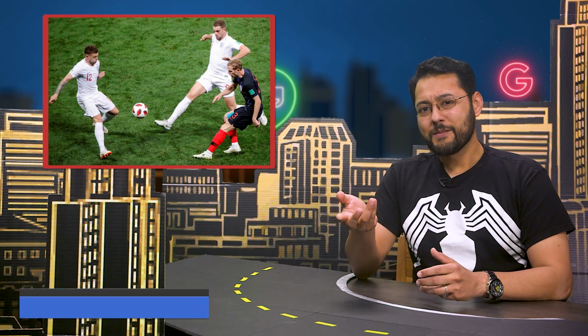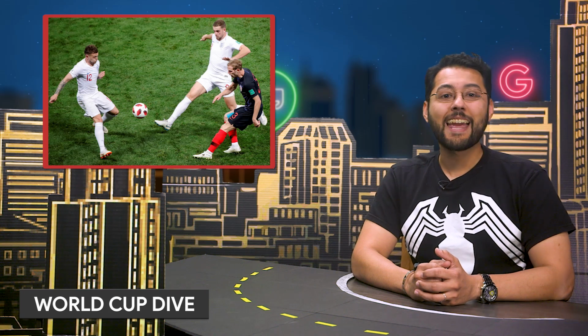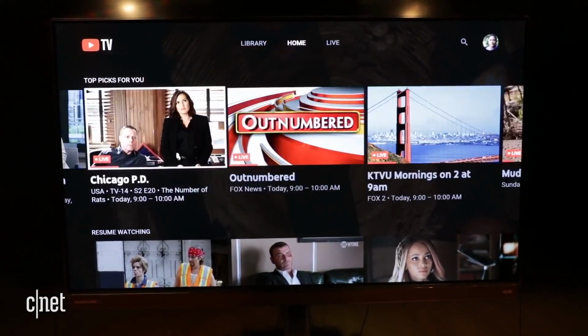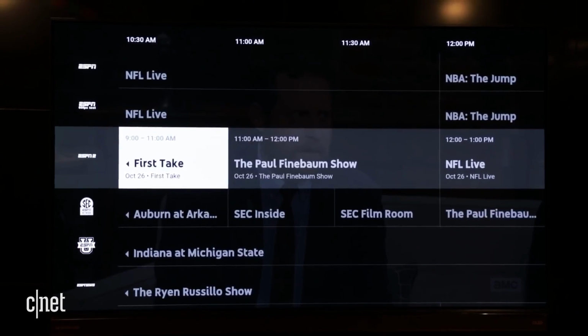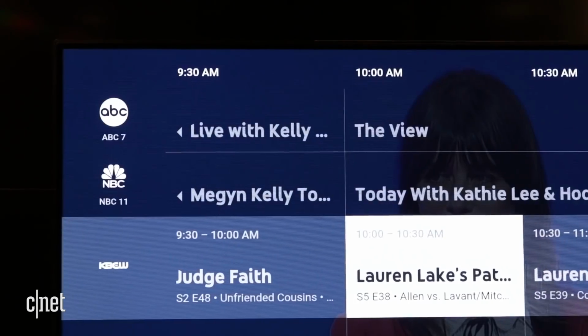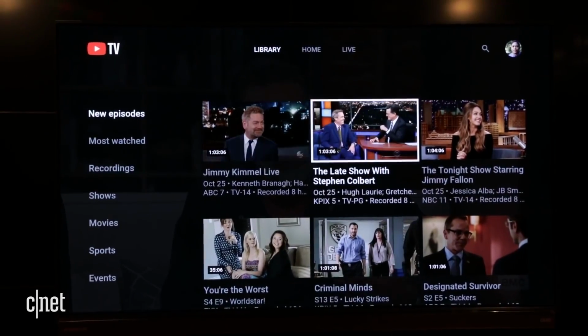There was this thing on TV called the World Cup. You might have heard of it. During a game between England and Croatia, Google's streaming video service, YouTube TV, took a dive for about an hour. Google sent an email to those who have YouTube TV and said it will give them a free week of service. YouTube TV costs about $40 per month, so this is like a $10 value.